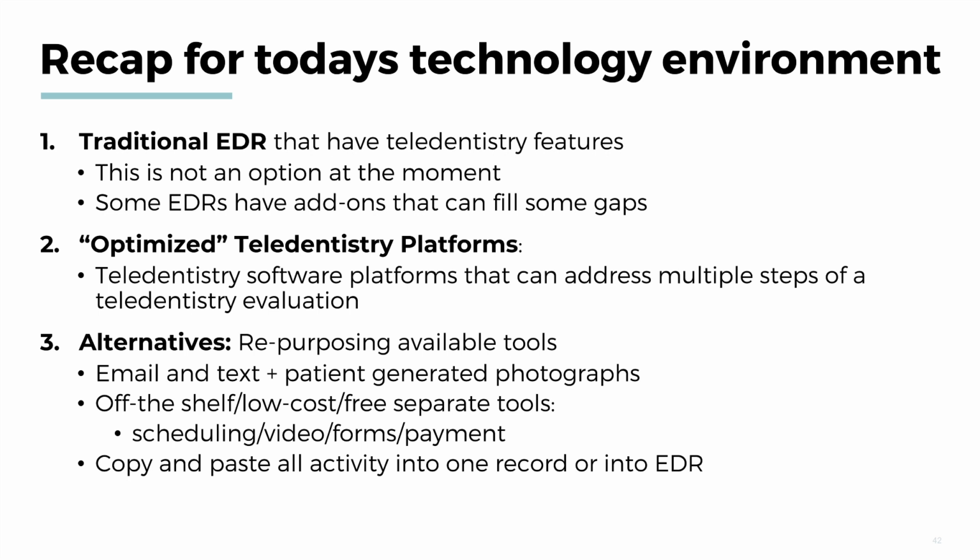With the technology that we have available to do these kinds of things. So you've got your traditional EDR, practice management software, and in a perfect world, you could take that and you would have a communication tool that is synchronized with that and can send some of your exam information into the chart. That would be the perfect world, okay, if that happens.